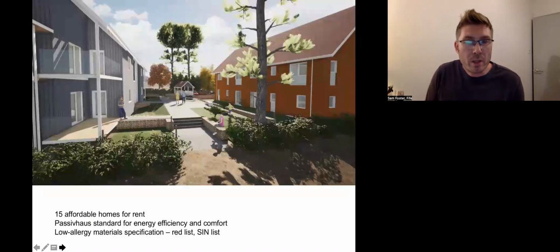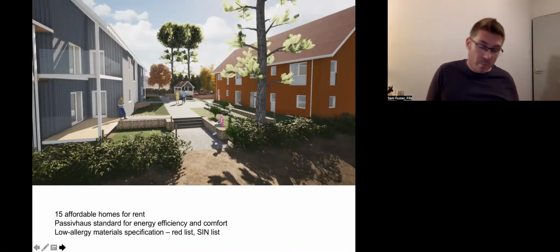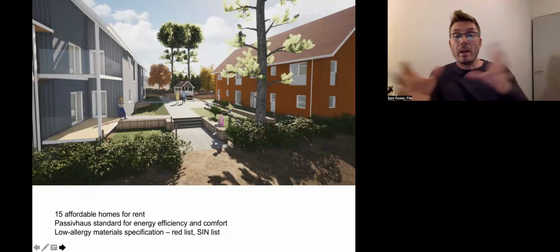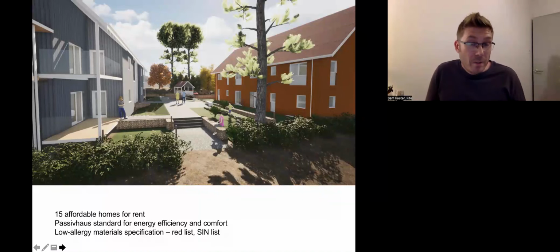And the third project I'm just going to mention is one up in Braemar. A couple of years ago, I started working with Rural Housing Scotland, which is an organisation that works with rural and island communities around Scotland to help them identify housing need and then help them to deliver the homes that they need to meet demand. So the project in Braemar is for 15 affordable homes for rent, kind of similar to the one in Arisaig.